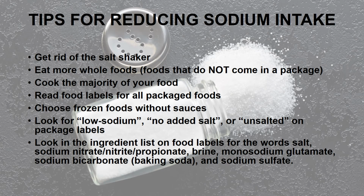Tips for reducing your sodium intake. Get rid of the salt shaker. Eat more whole foods, foods that do not come in a package. Cook the majority of your food. Read food labels for all packaged foods. Choose frozen foods without sauces. Look for low sodium, no added salt, or unsalted on package labels.